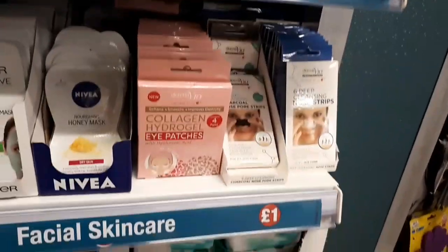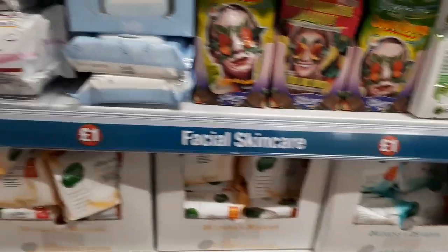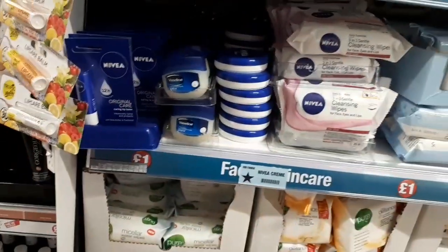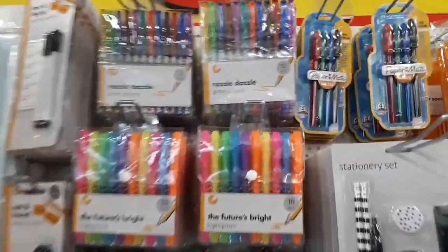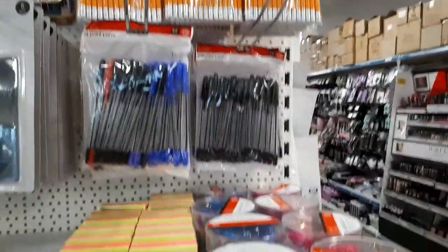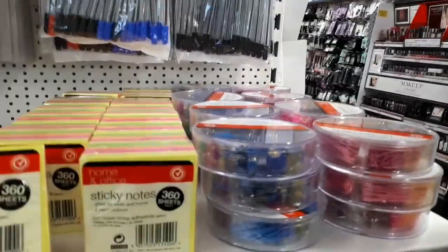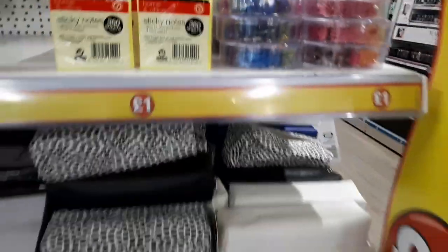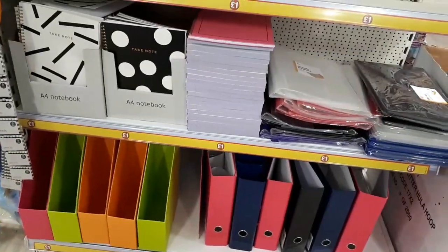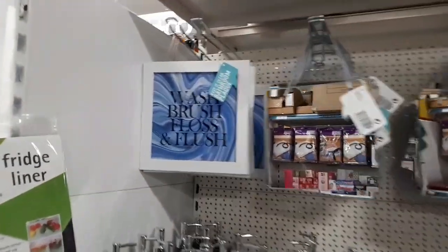Then you've got the nose patches. I like them. We like them these days. You've got face packs. Got some Vaseline there. And then again, the shop was in no order. Everything seemed quite random. There was more stationery around the corner. All them pencils, there's loads of them. Pens, post-it notes. I like post-it notes. But these were at the end of the aisle. I think they've just literally spread all the back-to-school stuff around.